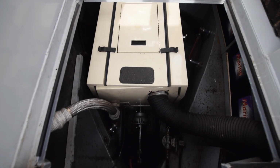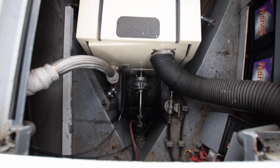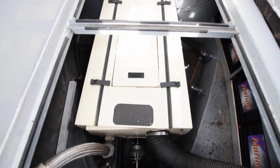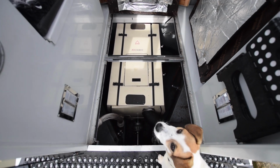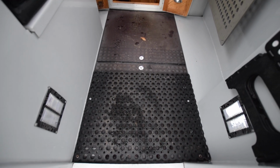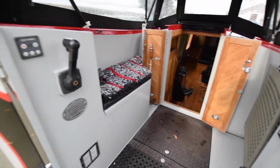The cocooned Beta 43 engine is housed in here. I mentioned the new engine mounts. Cocooned engines are really quiet, and there's Bumble saying hello as well. So there we have Triskaideka.